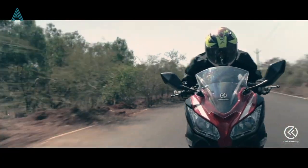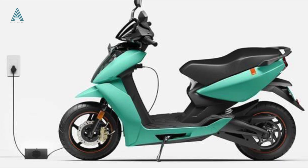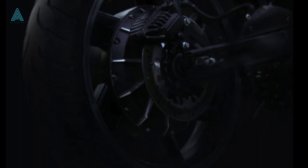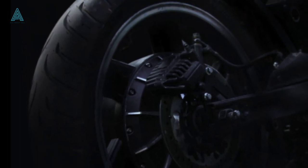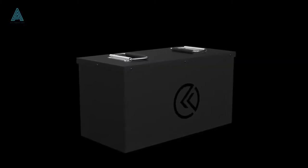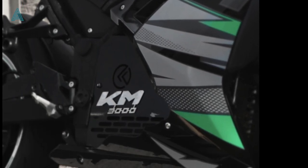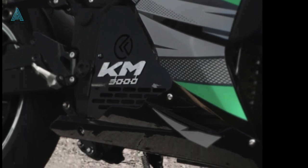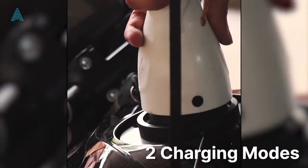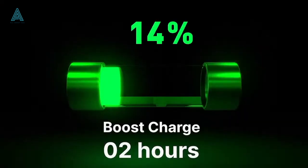Now this is a pretty bold claim because it outbeats the Ather 450X, which takes 3.3 seconds to reach 0 to 40. The motor comes with an IP67 water resistance certificate, which is pretty decent. The 4.5 and 4 kilowatt-hour batteries can be charged in two modes. Charging in eco mode takes around 6 hours 30 minutes, while charging in boost mode, the battery can be charged up to 80% in just under 50 minutes, which is pretty impressive. The battery pack comes with a warranty of 3 years and a charge cycle of 2000 cycles. So this pretty much covers your battery for the next 3 to 4 years.